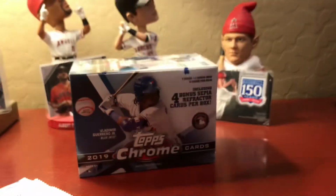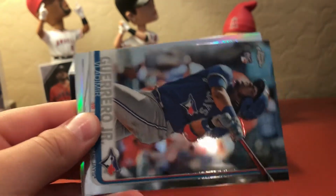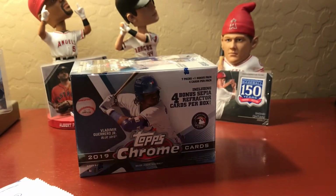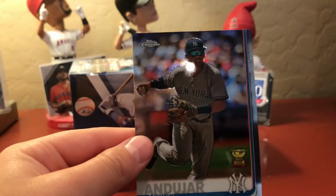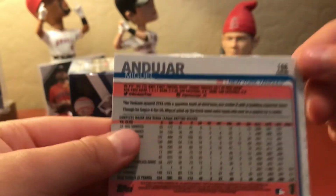I see a one. Last pack of the value pack. Jose Abreu. What number is that? Right there, boom! Yeah, 201. Oh yeah, that's the Vladimir. 201. What card is that? 89. But hey, we'll take it. Jake Bauers, 1984 design. And Miguel Andujar, a cup card. Boom! One big rookie so far.